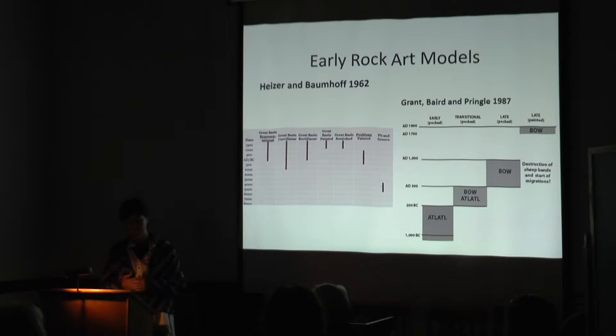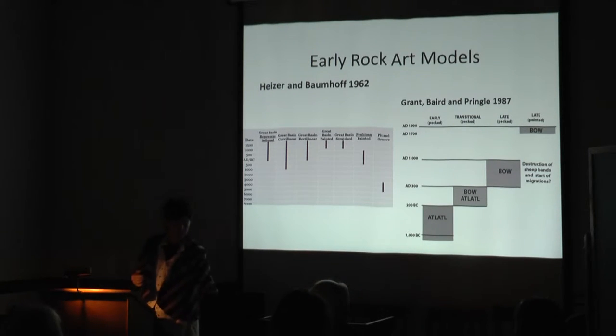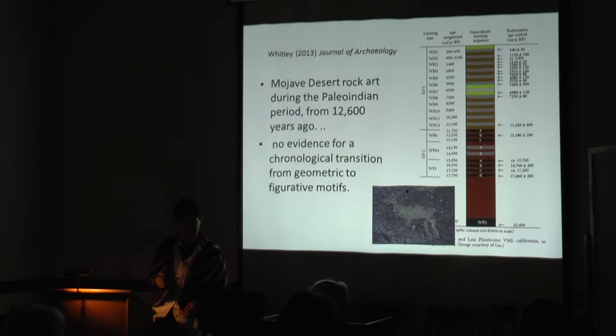So Heizer and Baumhoff's original model was based on what the known chronology and extent of occupation in the Great Basin was. Same with Grant, Baird and Pringle. They basically saw there being these different phases through time. But the interesting thing is that people have always assumed that you could correlate in some way the art with the occupation. So if people are here for 5,000 years, then people have tried to fit their models to that same occupation phase. So there's not anything unusual in that.